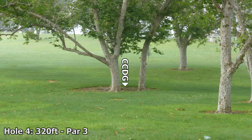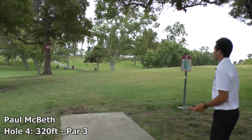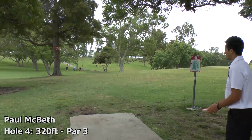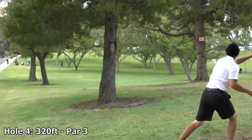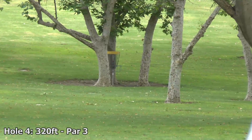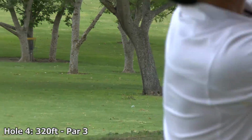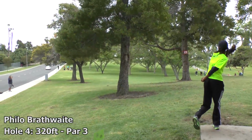We're on hole 4 when I'm playing anyway. Hole 4, 320, and the basket's in these trees. It is. You're gonna have to throw some sort of mid-range that can't get too high because the ceiling will clip your disc, and then you need to finish right by that grouping, and then go for a putt. Oh, wow. Paul takes a huge kick to the right, which was damn near an ace run. Yeah, it was, wasn't it? I think that was his champ T-Bird.